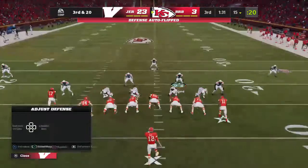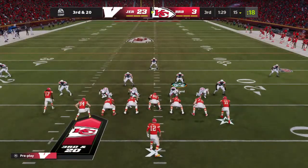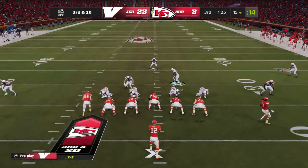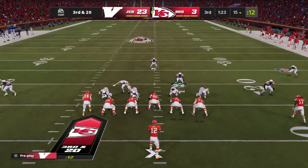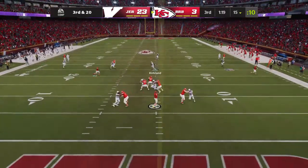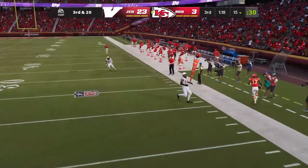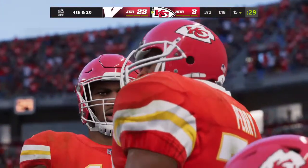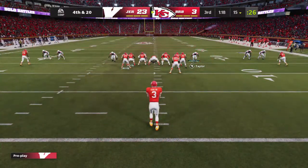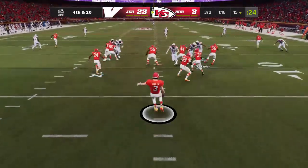Really well done. This offense in desperate need of a conversion as they come up on third down. Here's Brady to throw. And it's going to be incomplete. He was able to catch it there on the right sideline, but out of bounds, says the line judge. And it's going to bring up fourth down. Here's the Chiefs punter now, standing just about on his own goal line.